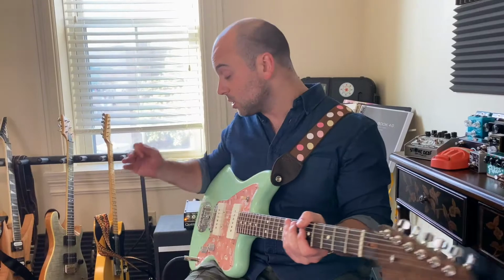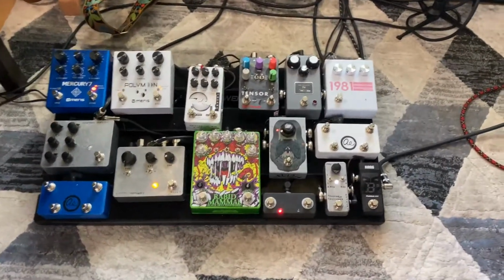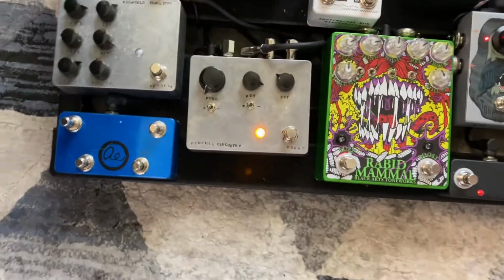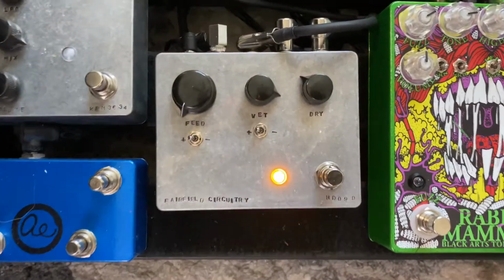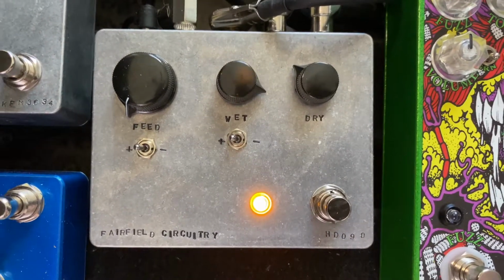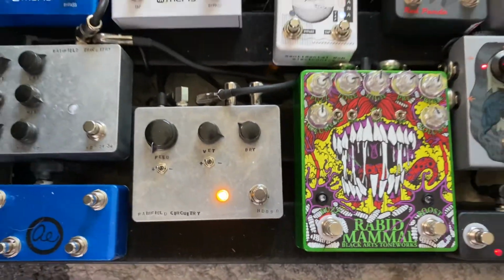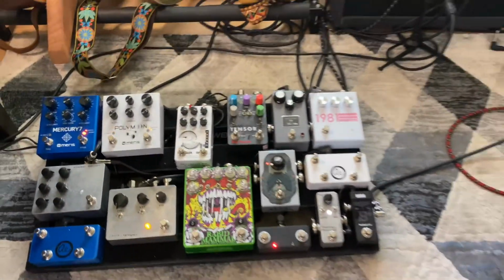Good stuff, man. So we're starting with the accountant. Okay. I want to go to the hors d'oeuvres. The Fairfield hors d'oeuvre is relatively new, and this is also a JFET-based, basically parallel loop and feedback loop. Whoa. What that means is it's got a few levels. So I'm going to break down the way that I have it set up, and we can talk about some of the other ways you could use something like this.